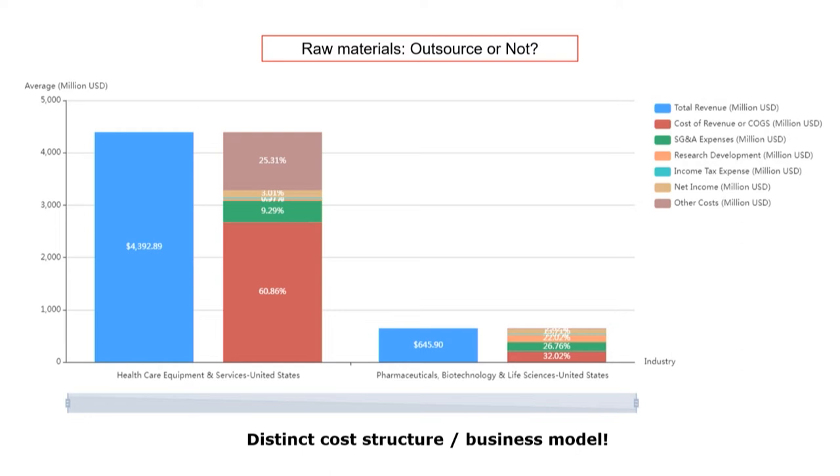Now, for these companies, if you outsource the raw materials, it could actually be very beneficial. Think about this: if you outsource raw materials, we can reduce 10% of our cost of goods sold, which is 6% of the revenue. That is already 200% of the net income, which is great. Now, if you outsource, you reduce cost of goods sold, but you may increase the sales, general, and administrative cost. You need more people traveling, transportation, logistics, and inventory. But even if you increase your sales, general, and administrative cost by 10%, it's just 1% of the revenue, correct? So it is much more beneficial.